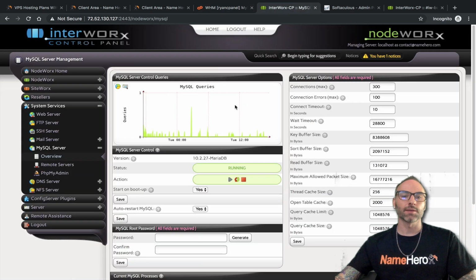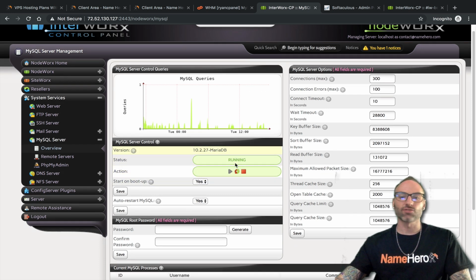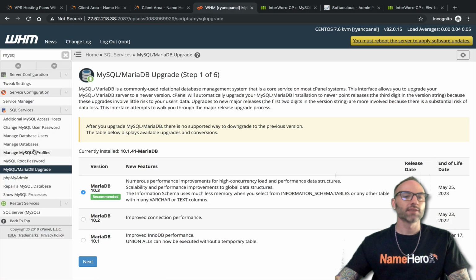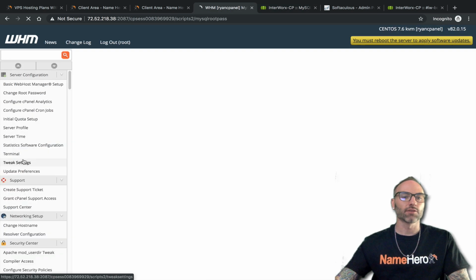InterWorx, same thing. We have Maria 10.2 by default. And so you can see it's running, so you can start, stop, refresh. These are some MySQL values that you can modify in here versus having to SSH in. You can also change your MySQL root password. And it's in here as well. Inside of Web Host Manager, you can modify your root password.